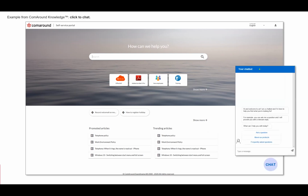And another example, so it's from ComAround. So if you have connected it to a chat, for example, in this case, it's a chatbot, but it doesn't have to be. It can be just a chat. So clicking that, you will get this little frame up. So your chatbot, in this case, and you can, for example, have the options to ask your question if it's a person. The chatbot, for example, in this case, would be able to see what you've searched for if it's an advanced chatbot, and it could suggest solutions and so on, and help the customer from there.